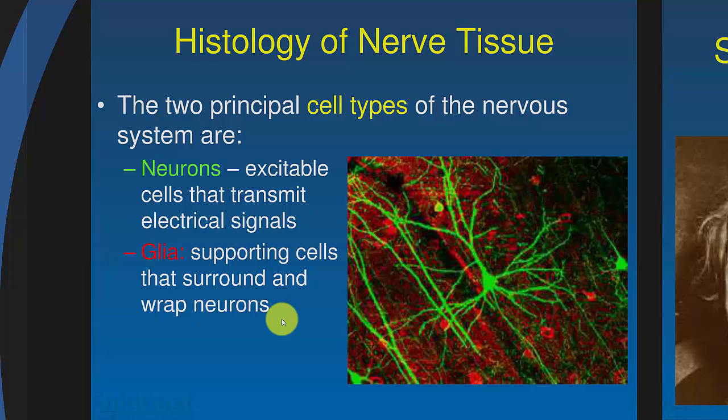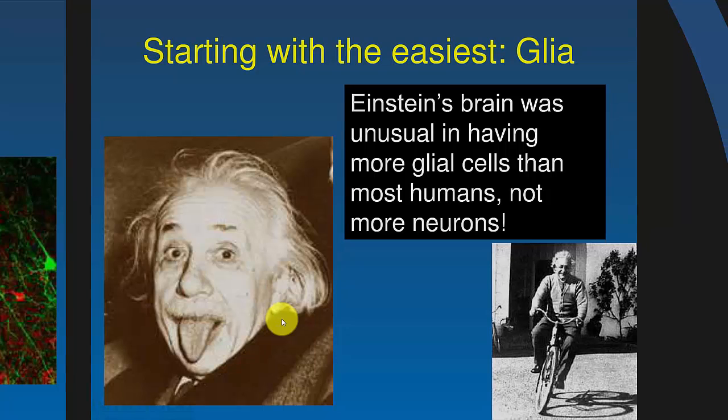But neurons are pretty delicate, and they need a lot of support. They need something to clean up. They need cells to basically surround them so signals get through. Those glia are the supporting cells. It's kind of interesting that people actually believe that Einstein's brain was smaller than the normal brain, but he had more glia. He had more support cells.